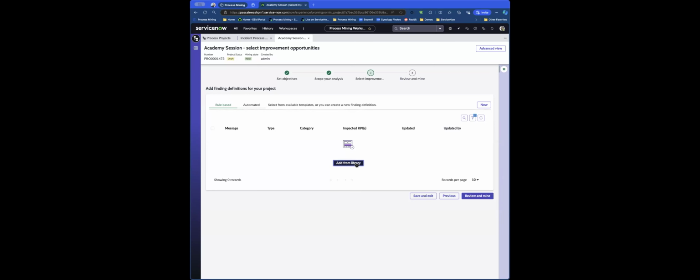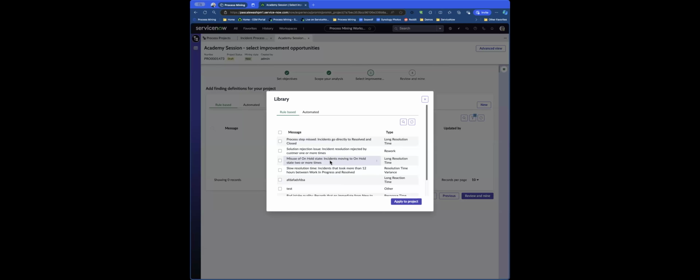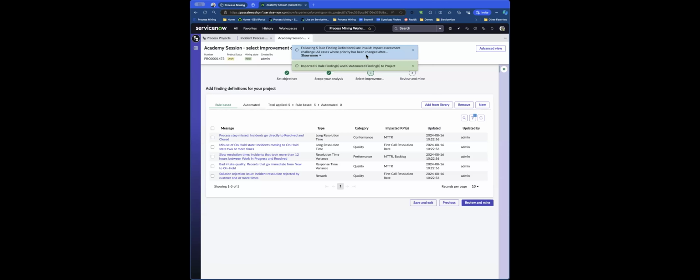So I can add from a library. You notice I have a bunch of rule-based ones that I've included. Some are ones I've built. Some are ones that are included in the content pack. I'm going to hit apply. Now you notice at the top, it said, okay, I've added 5 different rule-based findings. Some are invalid based on the scope of my project. Great, so I've added these.